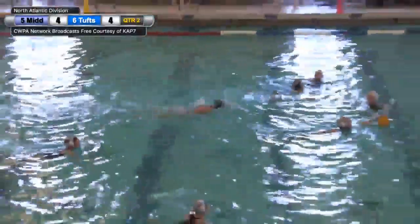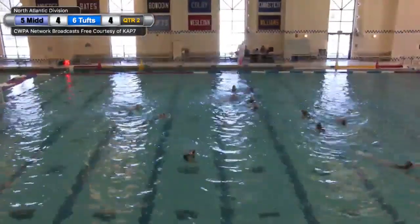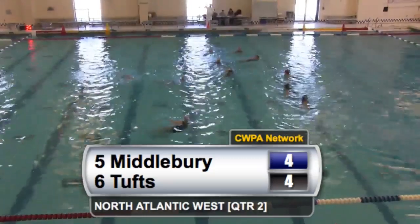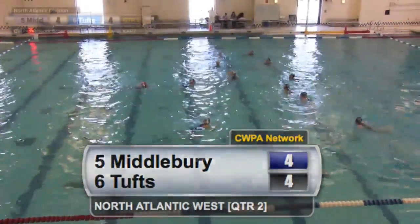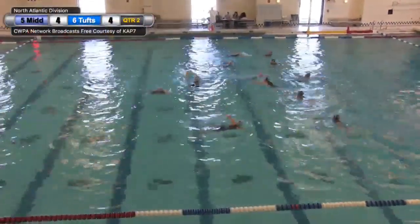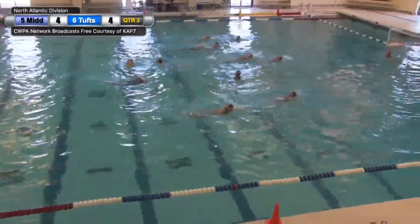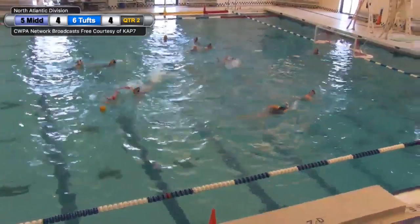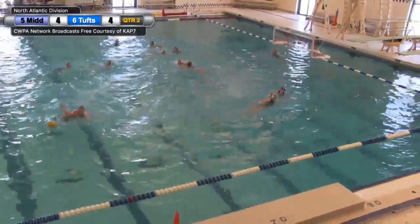And now it's Middlebury in the dark caps, 4, and Tufts in the white, 4, with under 5 minutes to play in quarter number 2. That ends this 2-0 run for the Jumbos. Priebus now with, I believe, a pair.